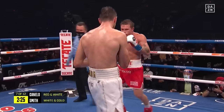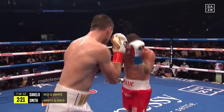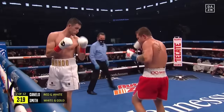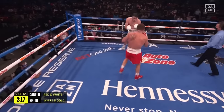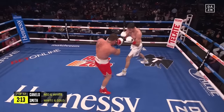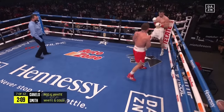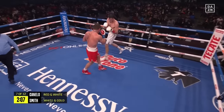You wonder if Callum Smith has the pop to drive Canelo back and do some damage. Sergio, it doesn't look like he's got that through six rounds. No, he definitely has the pop. He just can't push Canelo back. This entire fight, we only see Canelo coming forward. Callum Smith hasn't imposed his size or his will coming forward. Right now, it's all Canelo coming forward.